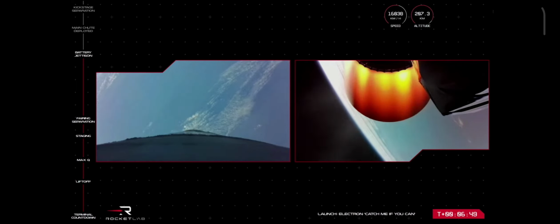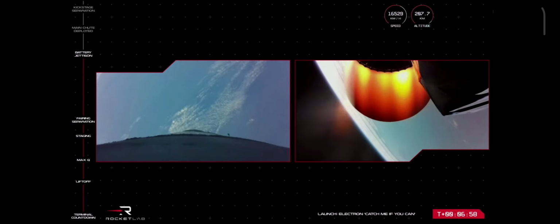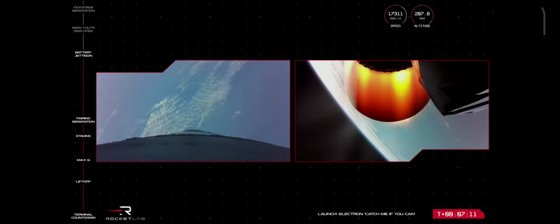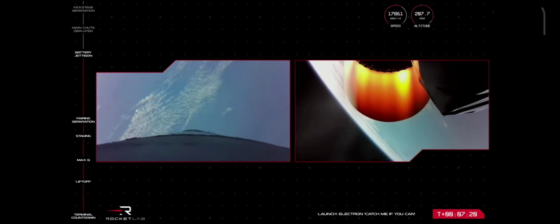Hot swap successful. Battery jettison confirmed. There's that call from Mission Control. Battery hot swap is confirmed. The cameras are a little bit late, but we can confirm those batteries did swap over as planned.